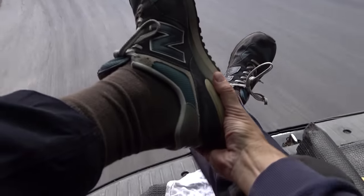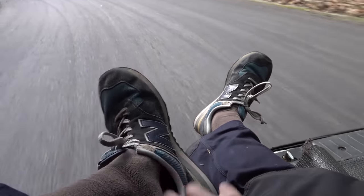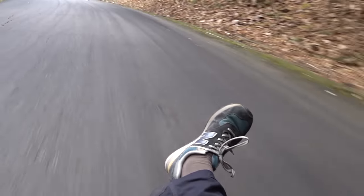There's leaves in my shoes. Actually, it's kind of dangerous. I shouldn't do that there.